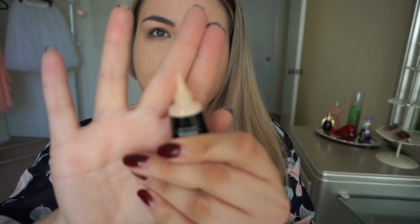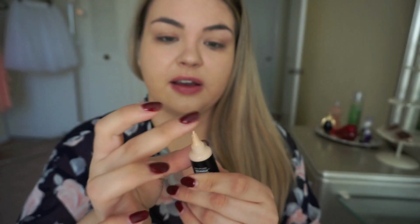I really like this. It is extremely full coverage. You can see when it comes out, it is very, very thick, so a little bit goes a really long way. But if you are someone who needs a lot of coverage and you have maybe a lot of darkness under the eye, I feel like it's really beautifully brightening. And this is the color Ivory, which was the lightest shade because I just use it under the eyes.